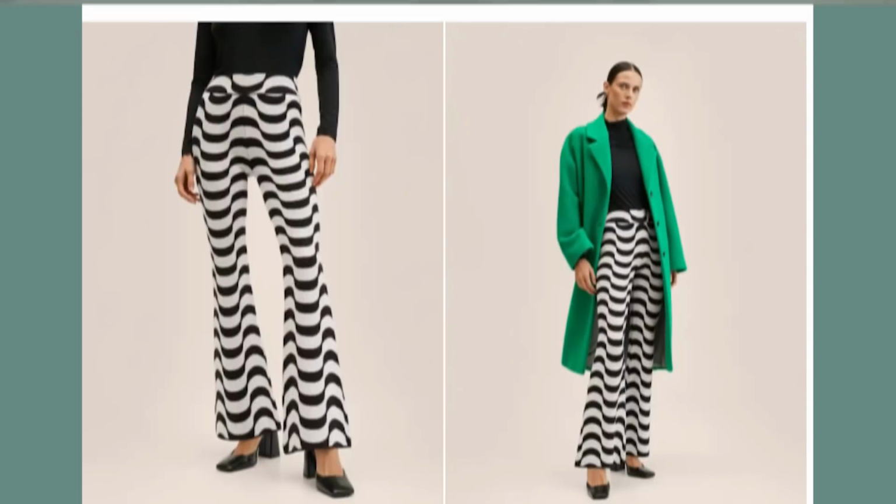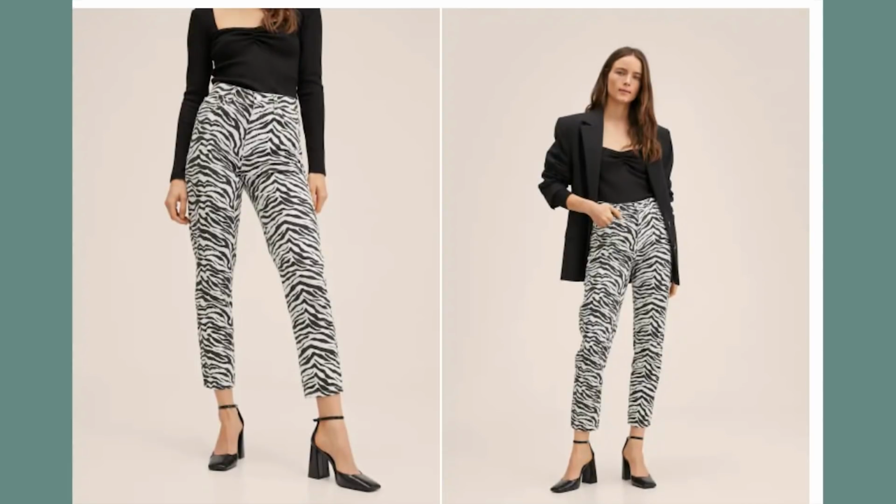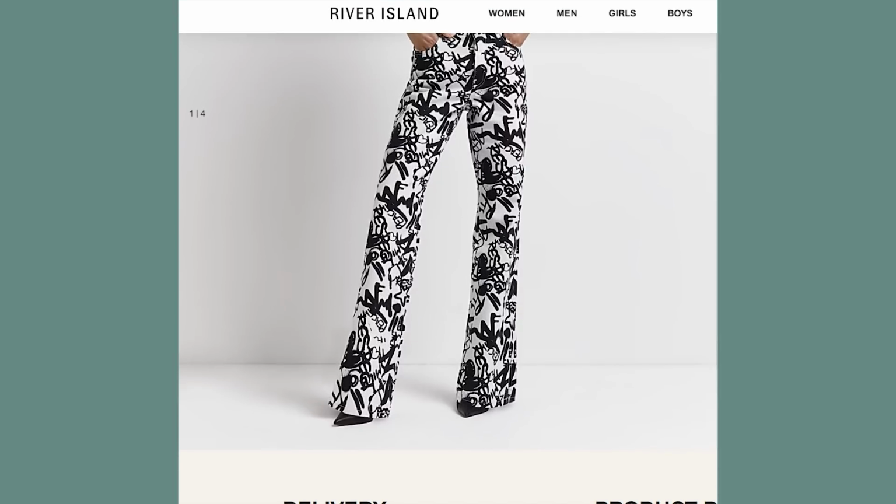And there's this geo print from Mango, which is kind of harking back to the 1960s. And also Mango offering a zebra print as well, in a slight ankle grazer. And then at River Island again, there's a flare with an abstract print, more like graffiti. These are my favourite. I think I kind of feel it's a little bit quirky.